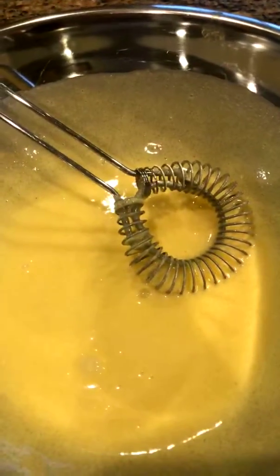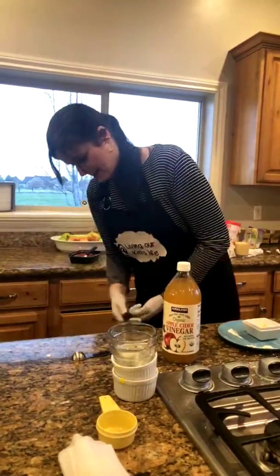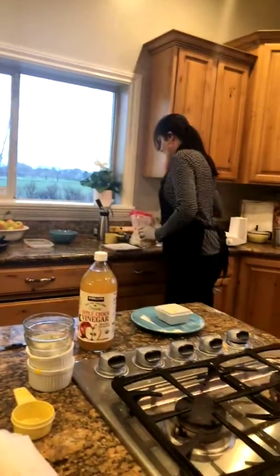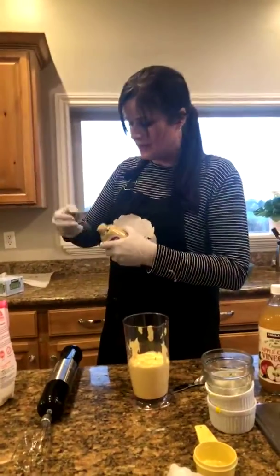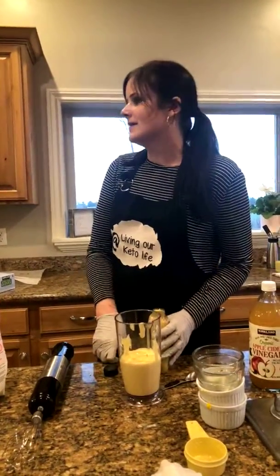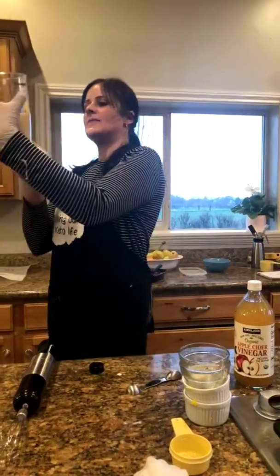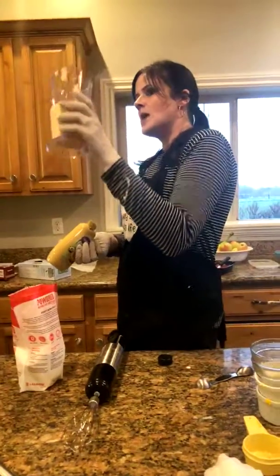So while that's going, let me show you how I make the honey mustard. So you can do it in a bowl with a spoon, it doesn't matter. I'm a gadget girl if you haven't figured that out yet. And honestly, there will be a recipe typed up with yours tonight, but just know I eyeball it every time I do it. So this is mayo. Even though it doesn't necessarily look like mayo, that's about a cup of mayo.